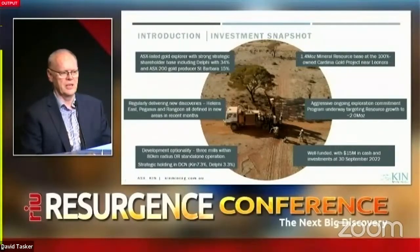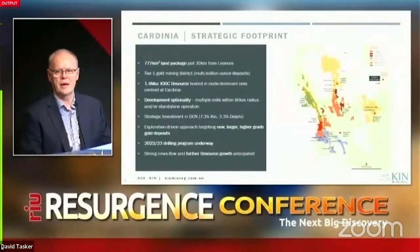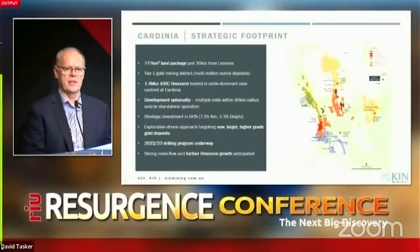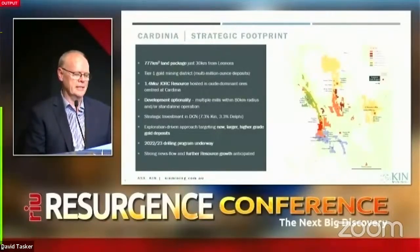But the theme of the presentation is on discovery, but I'll also touch on what's going on in the regional consolidation of this Leonora area, because it's the question I get asked most often at the moment. You'll see Kin in red on the slide have 2 significant blocks of ground, one within that Leonora trend sandwiched between St Barbara and Genesis, the other at Cardinia on what's known as the Keith Kilkenny Shear Zone, and that's the area that we think the significant discovery will come from in this next period of time. But that Cardinia block is adjacent to Dacian's block to the north at Redcliffe and some 80 kilometres from their Mount Morgans processing plant.